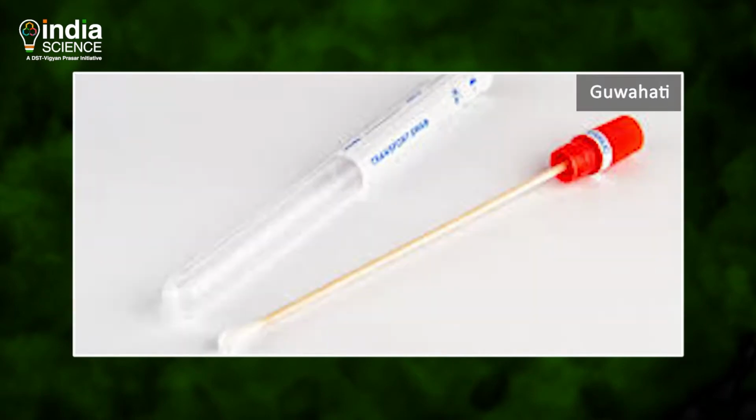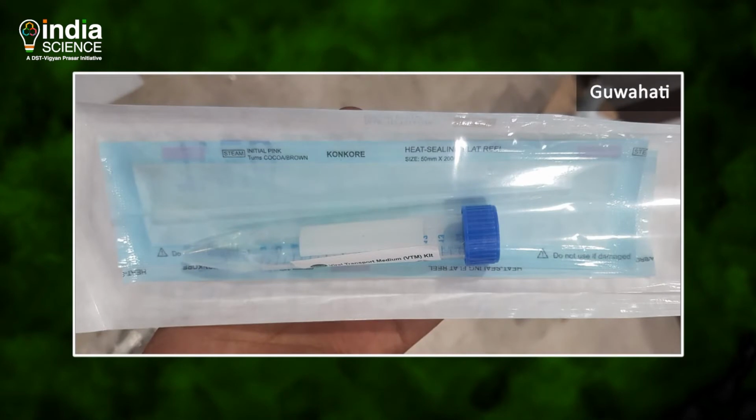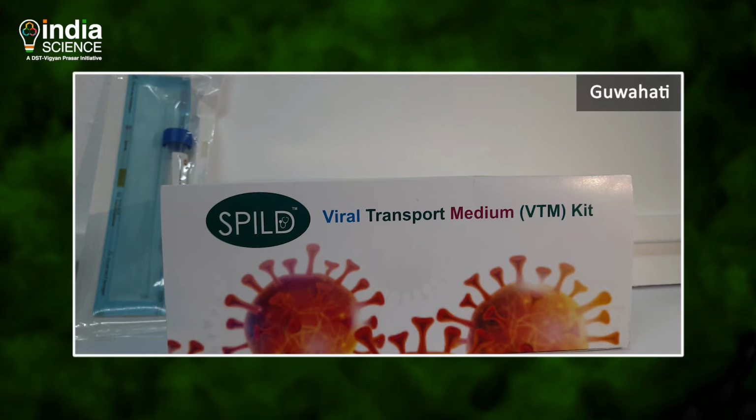Presently, the government of India procures these kits from abroad, or we are importing these kits. That was the reason these kits were very expensive. Second reason is that even the small parts that are included with the kits, like the swabs or the vials that are available, were not of very high quality. So we tried to indigenize the kits, the swabs as well as the vials, and we used our own research scholars to prepare these kits. That was the reason that we could bring down the price, and the quality that we developed with these kits was very high.